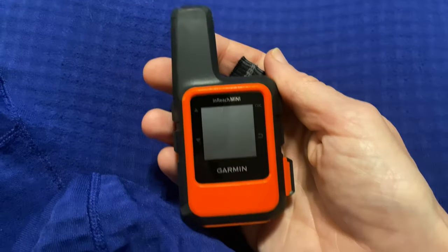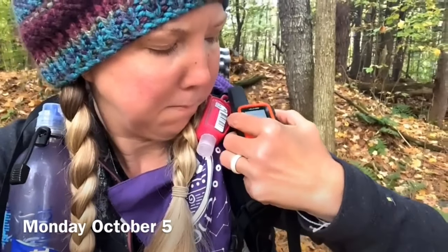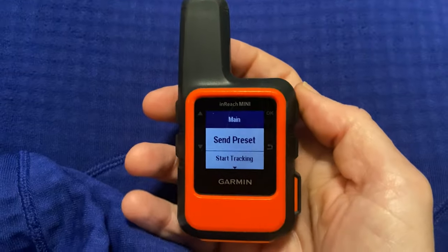It comes in so handy for being able to communicate with friends or family while you're on the trail. It's great to have, because if you don't have signal, and there are going to be times on a thru-hike, particularly on the Appalachian Trail, where there is not signal. And this just comes in so handy. You can send preset messages that don't cost any extra, or you can send personalized messages.